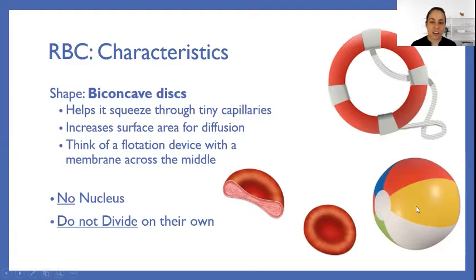Imagine if your cell was round. How would the hemoglobins in the very center of the cell be exposed to oxygen in the capillaries around them? That area would be very limited in the oxygen it would come in contact with through diffusion. So surface area increases when the majority of our hemoglobins are very close to the cell surface. It also helps because it can squeeze through those small capillaries better than if they were all perfectly spherical.